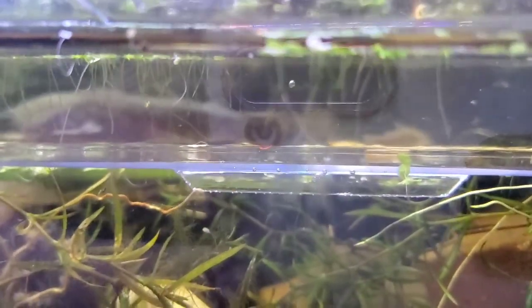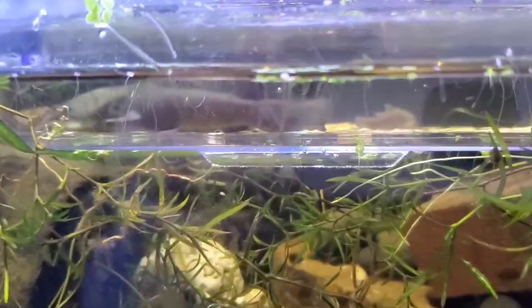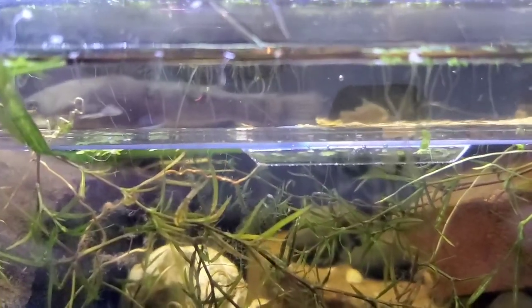Many catfish have the forked tail, but these guys are characterized by their squared off tail, if you can see.